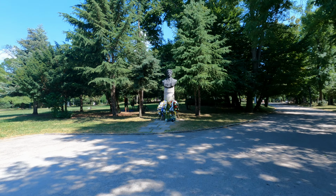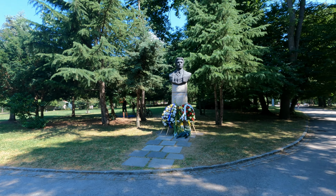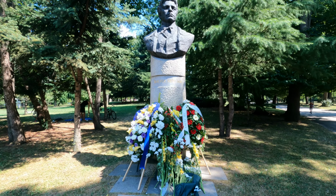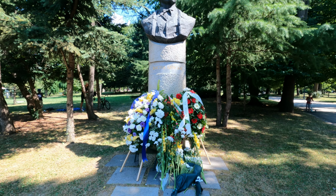I wasn't planning to talk about monuments, but I saw the flowers. This is the monument of our national hero, Vasil Levski, and in July we celebrated 186 years since his birth.